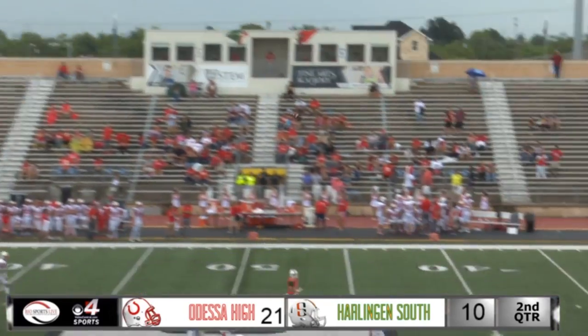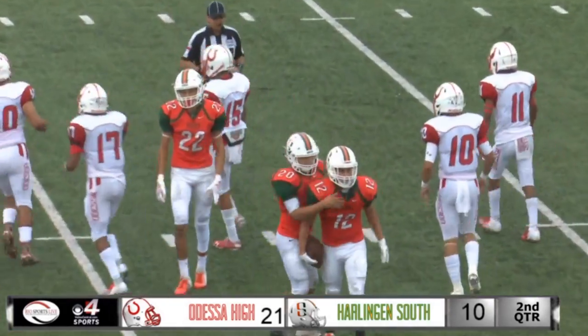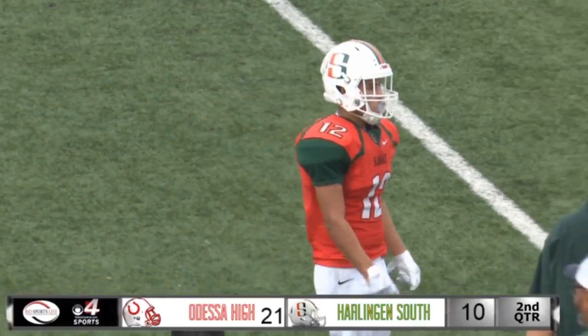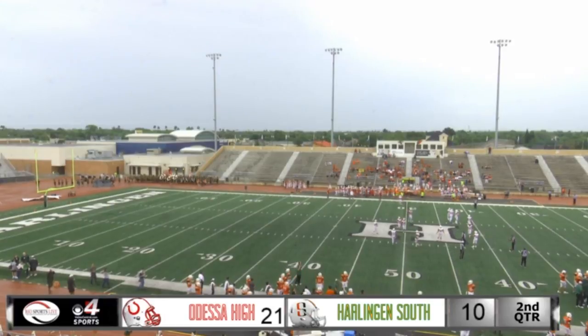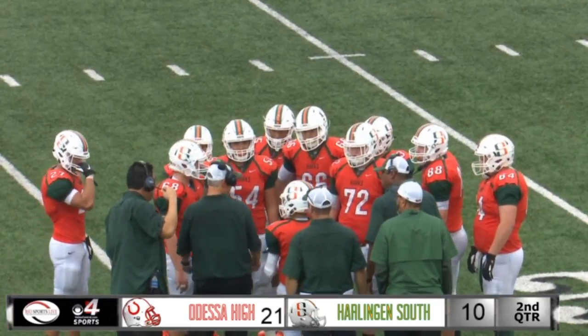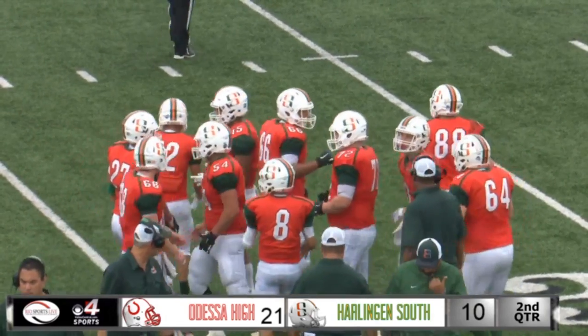Here we go now, nice looking punt, and it'll be fair caught at about the 37-yard line by number 12 with the Hawks, Gabriel Pettis. And the Hawks will have 3:14 left to go in the first half with one timeout remaining, and they're down 21-10 to Odessa High. And you have those big receivers that you can go to near the sidelines, and you can throw it up.